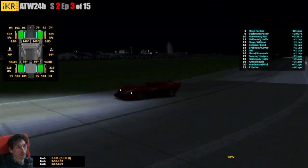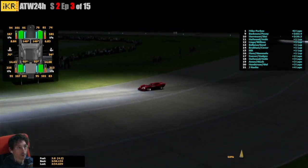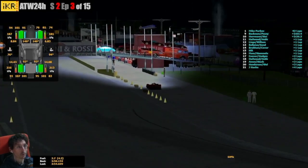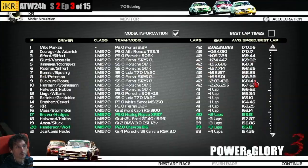But it was nothing I was knowing and planning in advance, up front, absolutely. It was just pure luck. And that solved the situation for the best. So here we are, Mike Parks, without having a class car here.